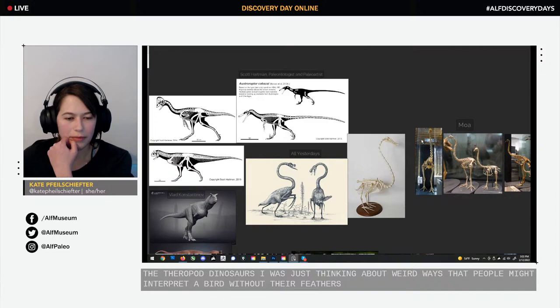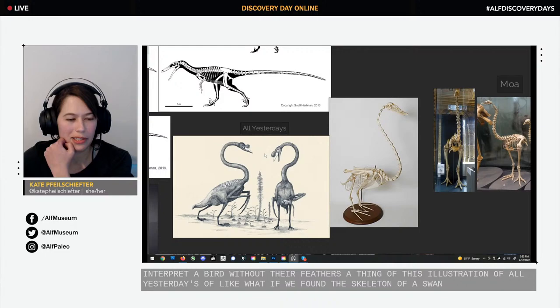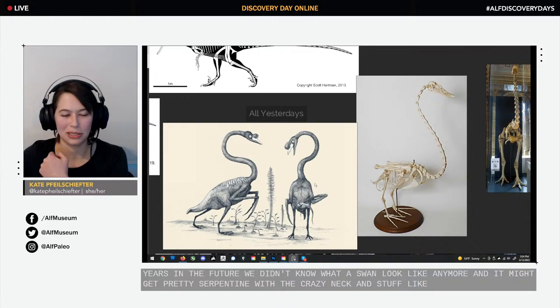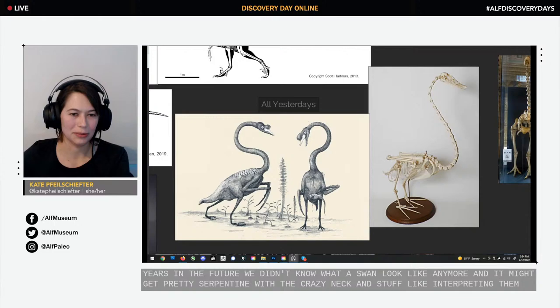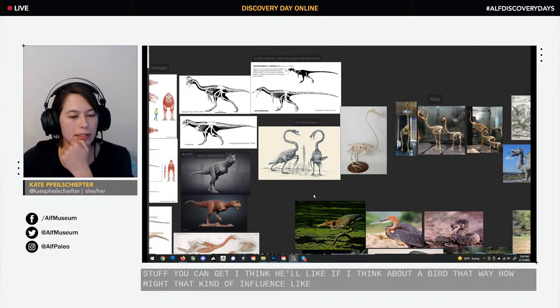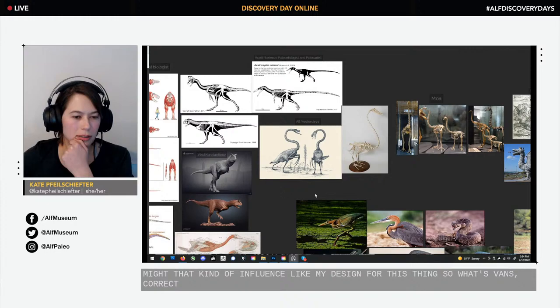I was thinking of this illustration from All Yesterdays: what if we found the skeleton of a swan 1,000 years in the future and we didn't know what a swan looked like anymore? It might get pretty serpentine with the crazy neck. It's like how we used to shrink-wrap dinosaurs when interpreting them, and then applying that to a swan and thinking about what kind of crazy stuff you can get, and how that might influence my design for this thing. So lots of anatomical reference, primarily because it's going to have these big, strong legs, and I want to get that anatomy right.